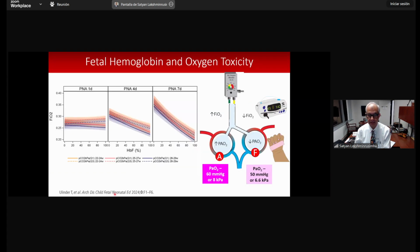And there's a recent study that came out, I believe from Sweden, which showed that if you have more fetal hemoglobin, you tend to need less FiO2. In other words, let's say you have a baby who is SATing 93%. To get this SAT of 93%, if you have hemoglobin A, you need much higher FiO2 and a much higher PaO2 compared to when you have more hemoglobin F, where you can get away with lower FiO2, lower alveolar oxygen, and lower PaO2 values. So having more fetal hemoglobin tends to reduce the risk of oxygen toxicity.